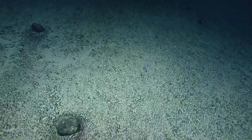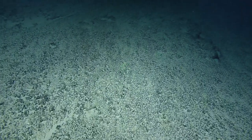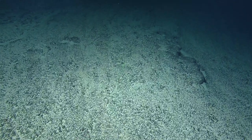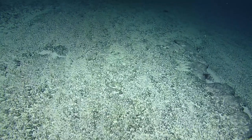We did try to do cores last cruise with mixed results. We never actually got sediment cores within a nodule field. It just doesn't hold. It's not very cohesive, and the nodules don't help maintain suction either.